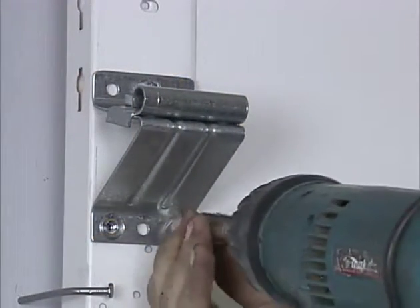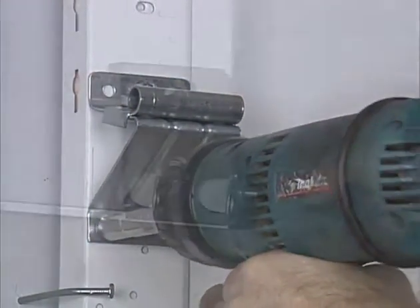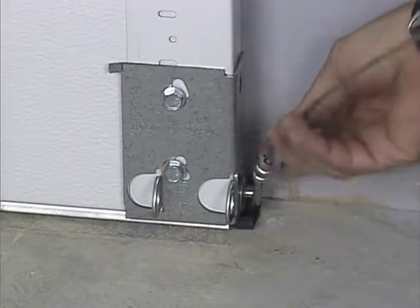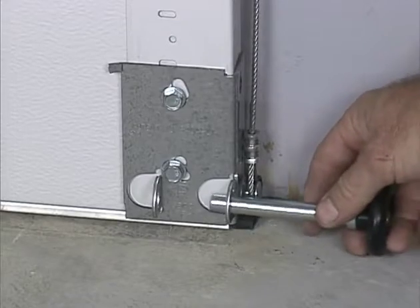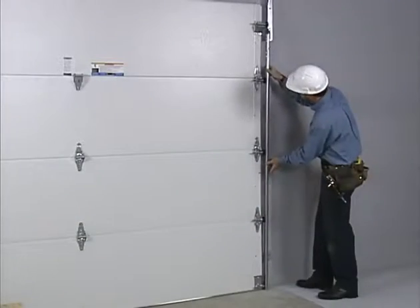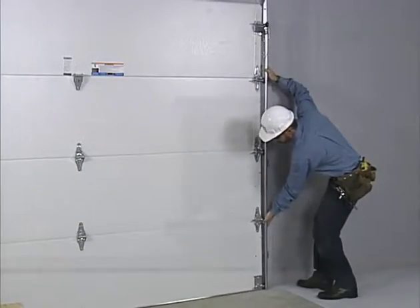Now, install the top fixtures. Then, loop the lift cable over the cable studs on the bottom brackets and install rollers into all the fixtures. Tilt the vertical track laterally and slide it over the rollers.